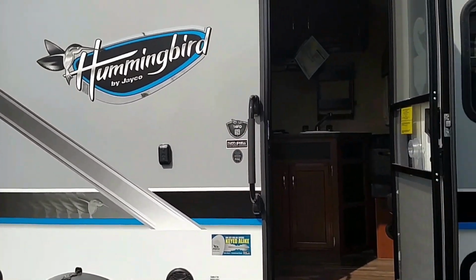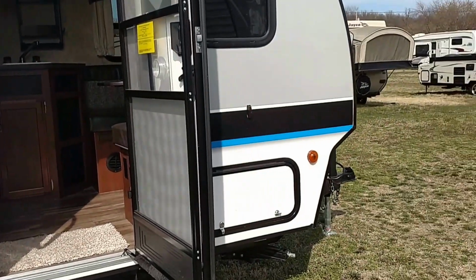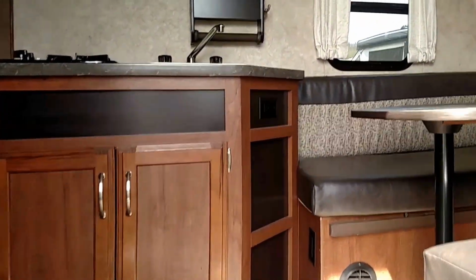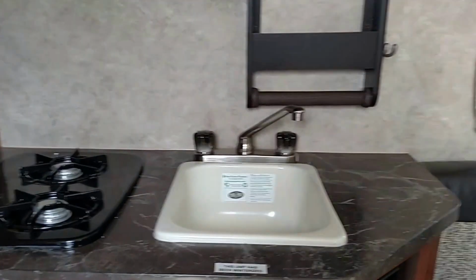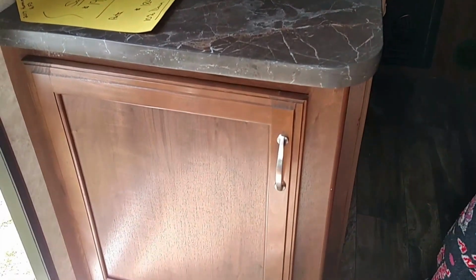Here's the front. I mean, this is small. But I don't know, I like this. This is kind of like what I had in mind. I didn't want a TV. I don't know. I'm just more into a tow trailer, I guess, for some reason.